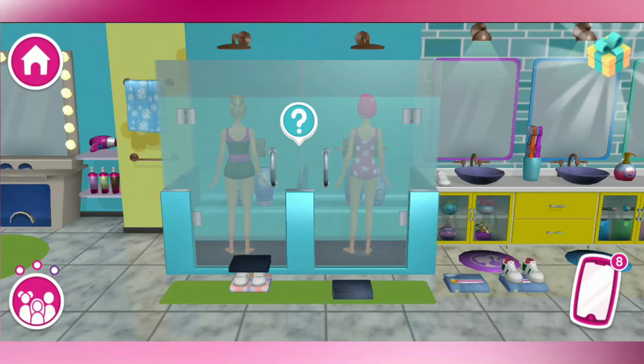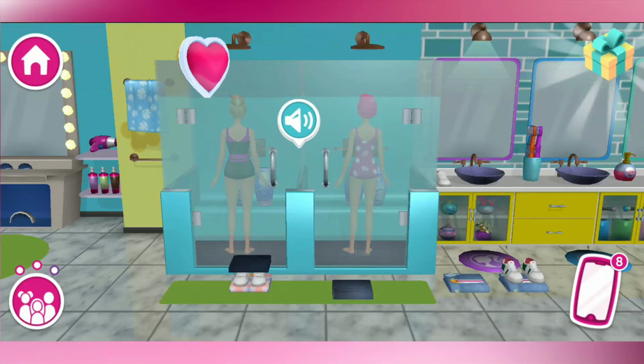There's always so many people in the Dreamhouse that we needed more than one shower. Just touch the shower head to start or stop it.